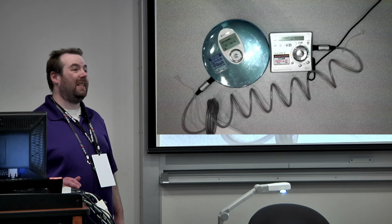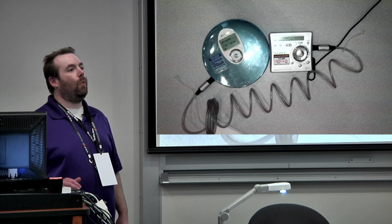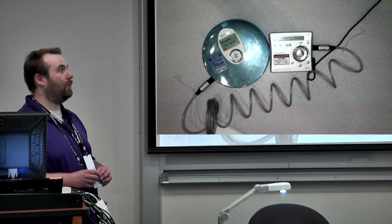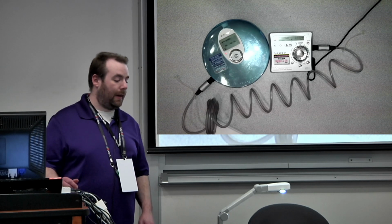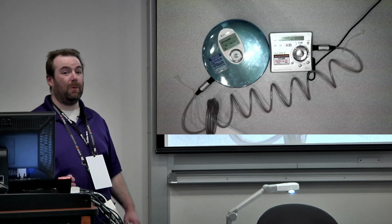In particular, Teac and Tascam built a deck, which was a fast seller through to 2020, and it only ran out in 2021. The discs themselves, actually the disc that I used here, is still on sale. That disc was made in 2022.